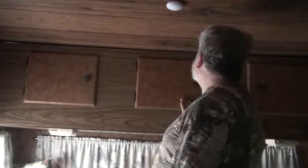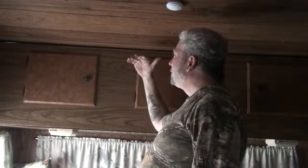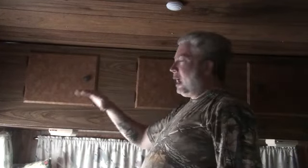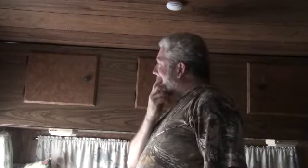But there's a slide lock over here and over here. And when you unlock those, this whole thing drops down, and it becomes another bed for like a small child. Like maybe 50 or 60 pounds tops. But still, I mean, it's a bed.